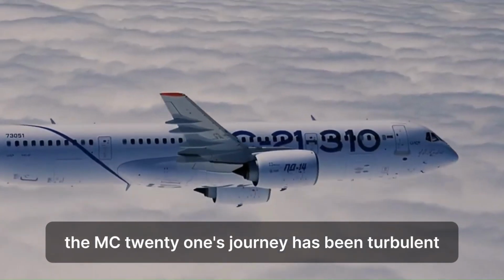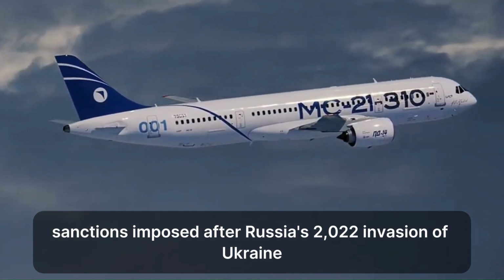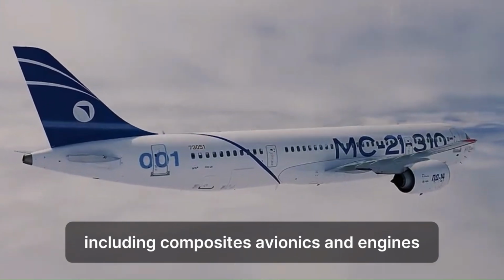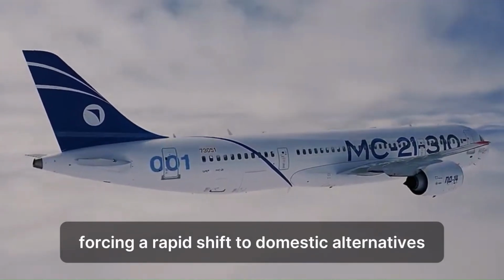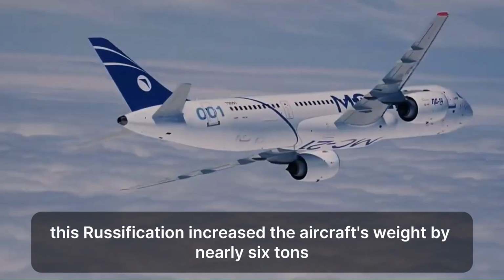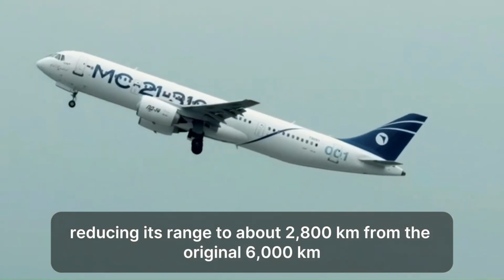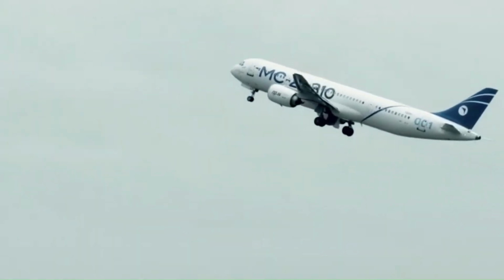The MC-21's journey has been turbulent. Sanctions imposed after Russia's 2022 invasion of Ukraine disrupted access to Western components, including composites, avionics, and engines, forcing a rapid shift to domestic alternatives. This Russification increased the aircraft's weight by nearly 6 tons, reducing its range to about 2,800 kilometers from the original 6,000 kilometers, according to aviation analysts on X.